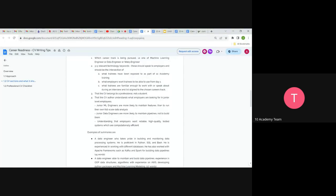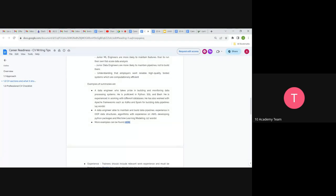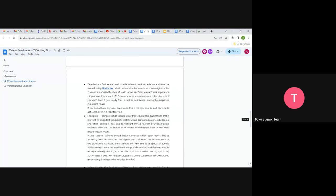So we have some examples of professional summaries, just like this. A data engineer who takes pride in building and monitoring data processing systems. Is proficient in Python, SQL, and Bash. Has experience working with different databases. He also works with Apache frameworks, such as Kafka and Spark. Look at this one now. These are 45 words, and it is encompassing. It includes almost everything that any recruiter would like, to give such a person a chance. We have more examples of this kind of summary here. We have a number of them.